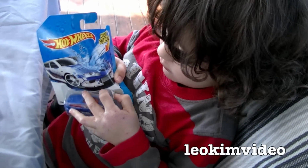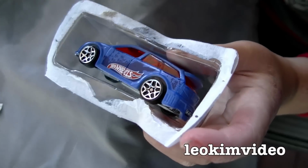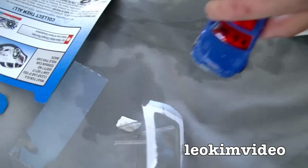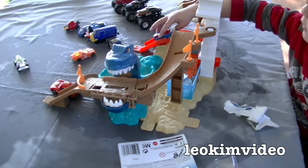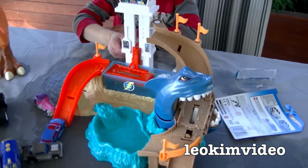Well, we're going to open up some of the newer colour shifters that we've got. Oh, you've got it. Well done. I like the cars that have the Hot Wheels logo on them. If I was going to be a Hot Wheels collector, I would go for the ones with the Hot Wheels logo. I've actually topped up with some very warm water in there now.